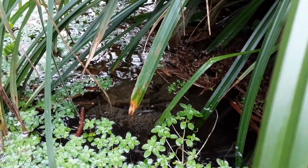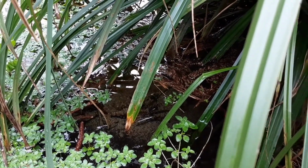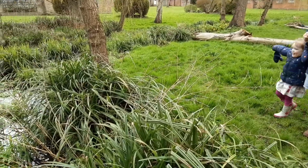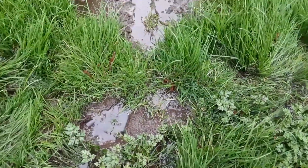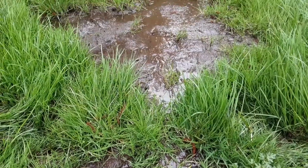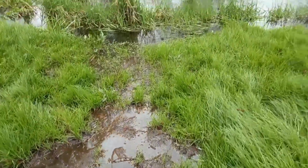There. Can you see that shifting sand and the bubbles? That's a spring that's coming up underneath the existing river. And there's another little one just over there that we'll have a look at in a second. And there's water bubbling up here as well. You can see little bubbles and squelches coming up through the mud. And it starts flowing off there into the river.